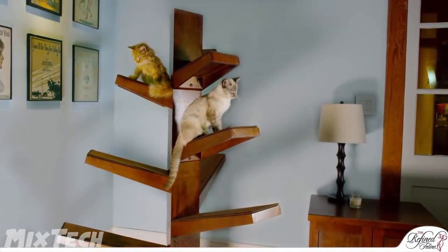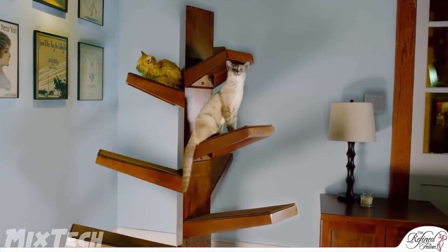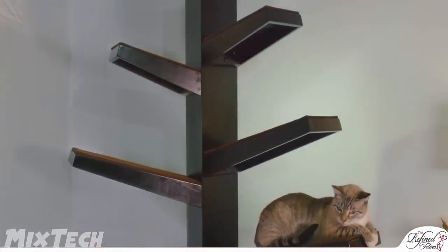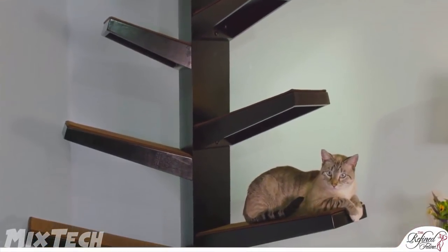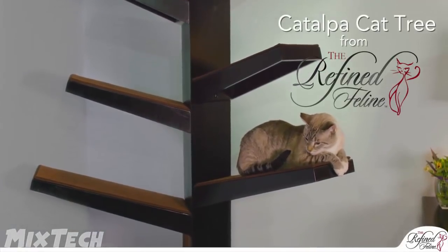No more hiding your cat furniture in a back room. Have your cat front and center on this elegant cat tree that comes in various colors to match your home's decor. The Catalpa Cat Tree's simple yet elegant design is the solution for the stylish cat enthusiast who loves their cat and their home.